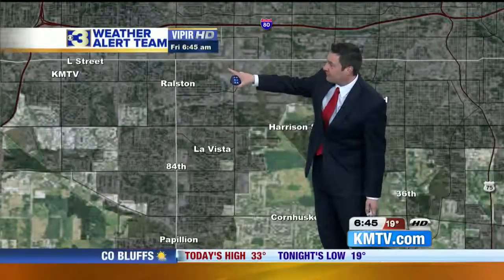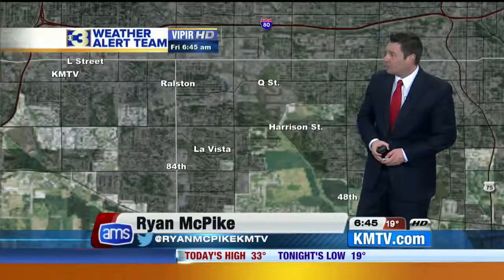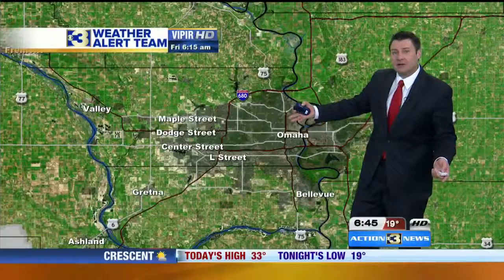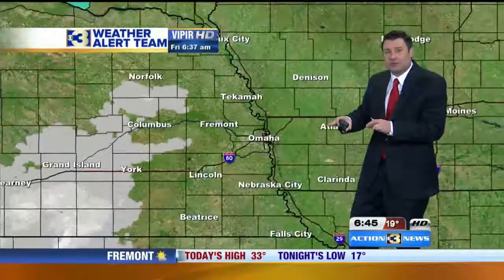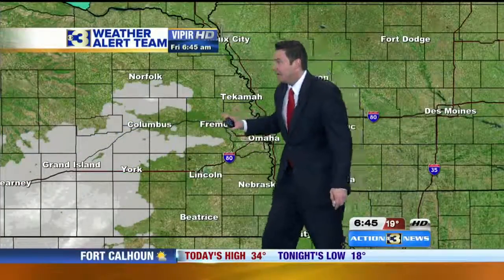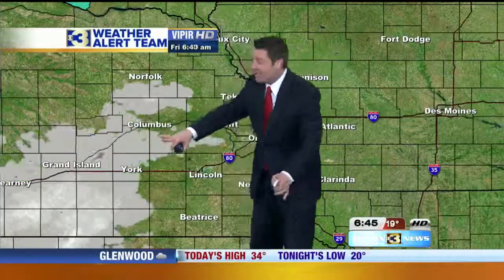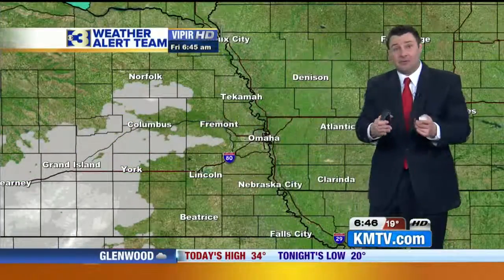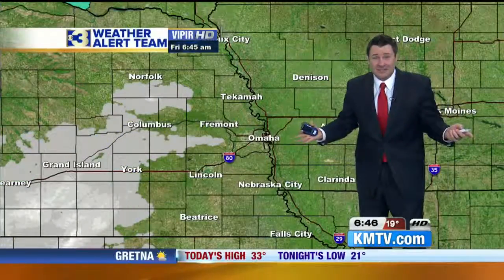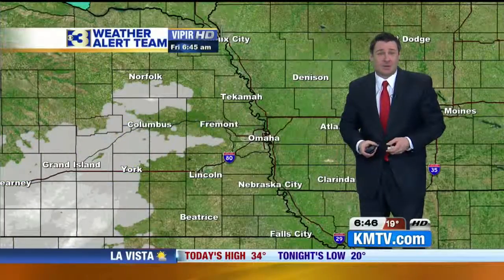All right, as we head, say, from L across Q Street, down 84th, from Ralston through La Vista, on toward Papillion, we are dry this morning. In fact, most of the metro looking pretty good. Clouds increasing, a couple of flurries, at least aloft, trying to develop over parts of Saunders County here. Again, a lot of this not hitting the ground. And then we go from, again, some flurries to some very light snow into south central Nebraska. It is headed this way, so we'll likely see a few flakes a little bit later this morning through the early afternoon, but we're not anticipating much in the way of accumulation. Maybe a light coating at best. I think that's probably going to be the extent of it.